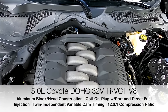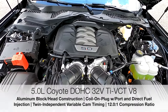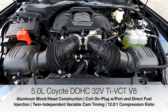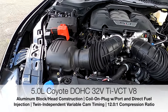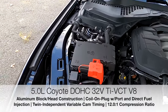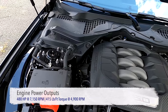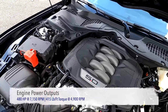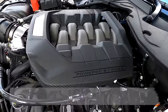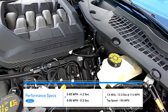What we have here is a 5-liter Coyote dual overhead cam 32-valve TIVCT V8 engine that is of aluminum block and head construction with twin independent variable cam timing, coil-on-plug ignition, with port and direct fuel injection, and a 12.0:1 compression ratio. This naturally aspirated V8 engine creates 480 horsepower at 7,150 RPM and 415 pound-feet of torque at 4,900 RPM.